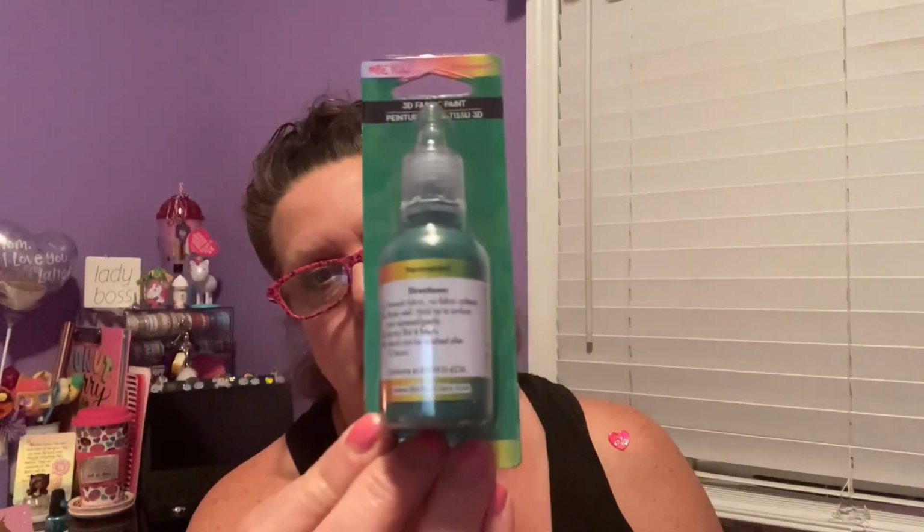Okay, moving on. You know what? I found one more puff paint I forgot to show you. BYOU, hashtag BYOU. This one is in a hunter green. So there's that one. I'm very pleased to find that one. Like I said, I really want to find brown and purple.